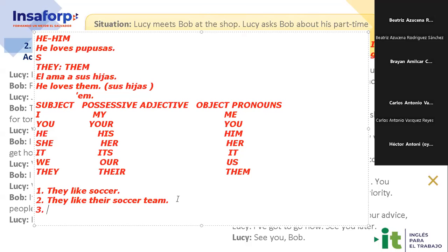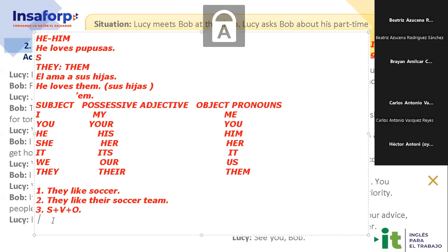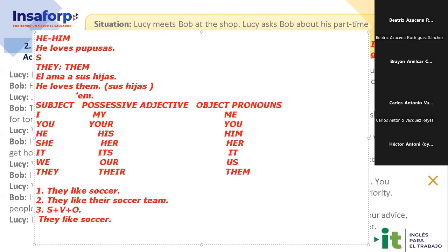El tercero, como object pronoun. La estructura que usualmente seguimos con una oración es sujeto, verbo, objeto, pero no siempre, ahí depende. Si yo lo comparo con la primera, they like soccer, ahí tenemos la estructura sujeto, verbo y objeto. ¿Qué le gusta? El fútbol. They like, ¿y qué pronombre objeto podría utilizar para representar fútbol?